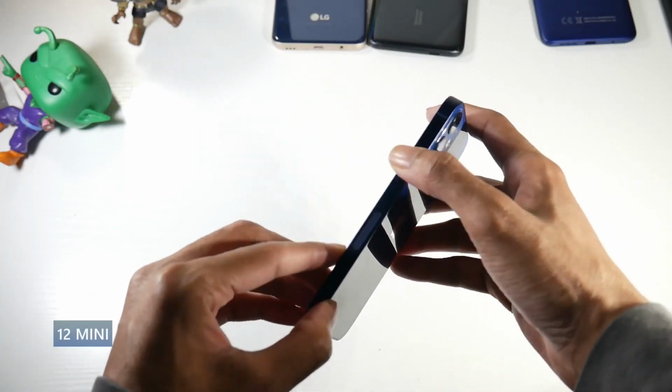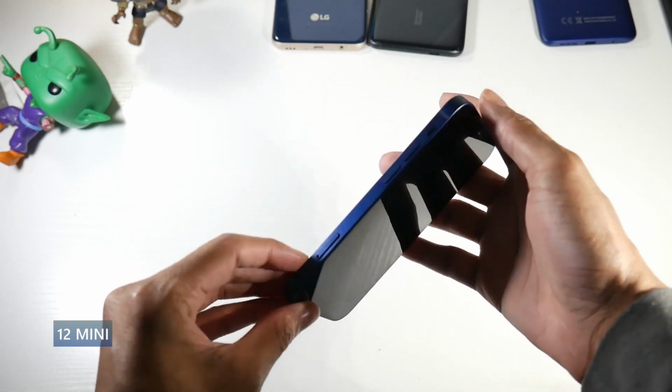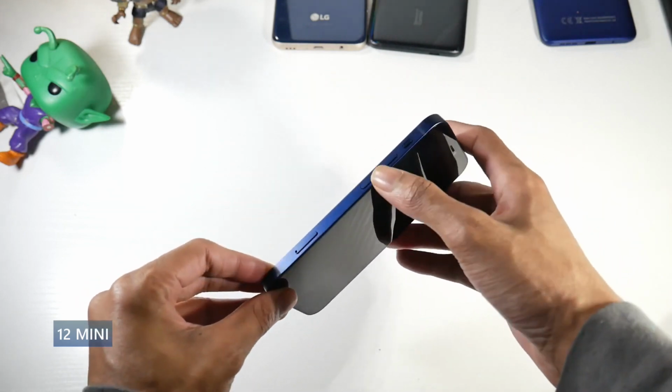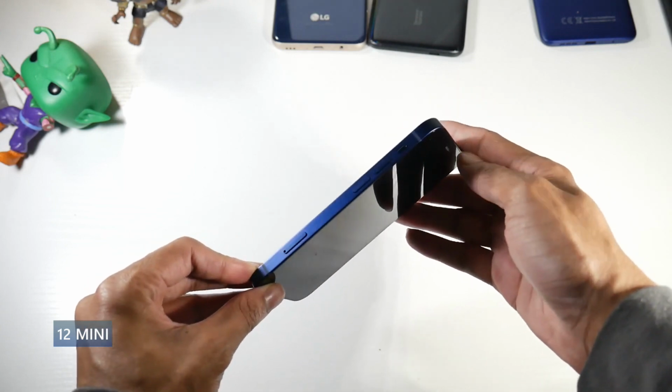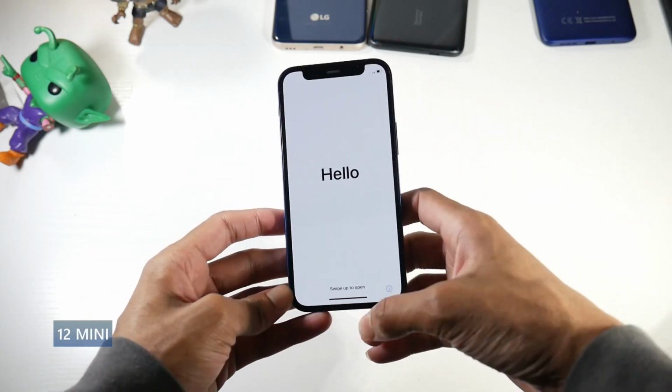If you guys haven't seen my refurbished unboxing, it is just a phenomenal deal. I got it for like 6 something, so now that it's 5 something, that is just crazy. So this phone is basically the 13 mini, but the battery life is just not as good, but pretty much everything else is the same.